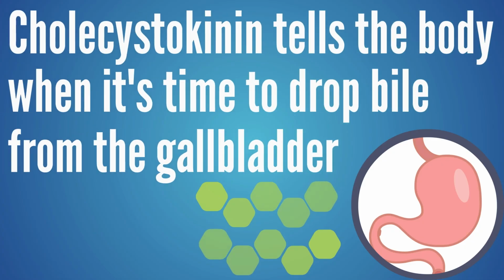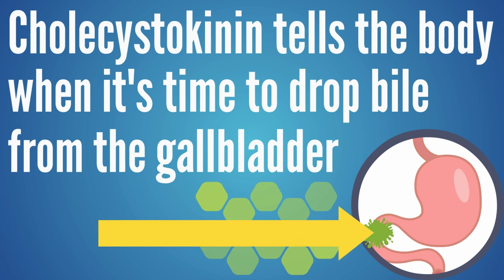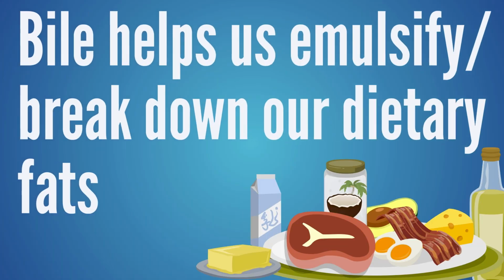So cholecystokinin kind of tells the body, hey, it's time to drop bile down from the gallbladder. One of the things that triggers that to happen is consuming dietary fats. When dietary fats come down into the duodenum, that tells this cholecystokinin to go into action, and then the cholecystokinin tells the gallbladder to drop that bile down, because bile is used to help us emulsify or break down those dietary fats. So that can be one way to eat that helps us improve our bile flow.